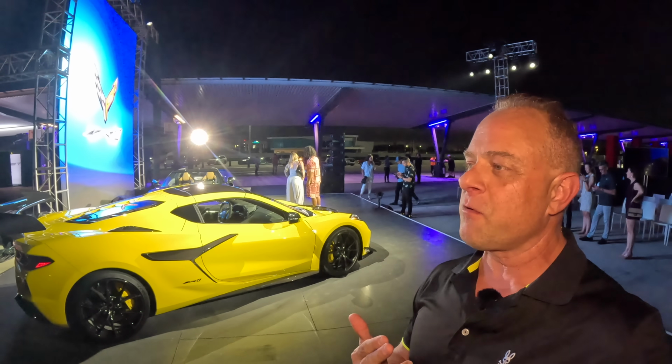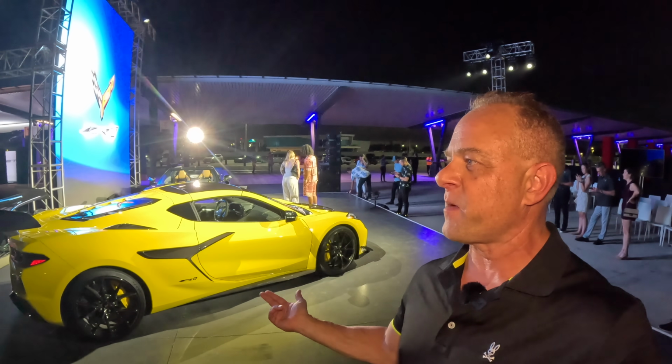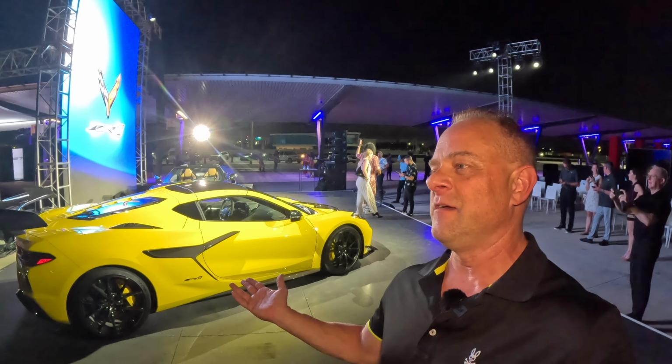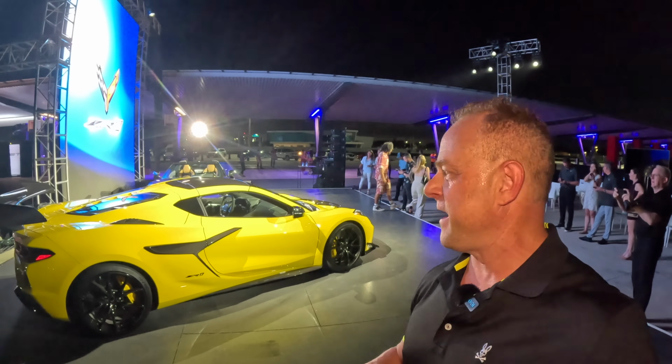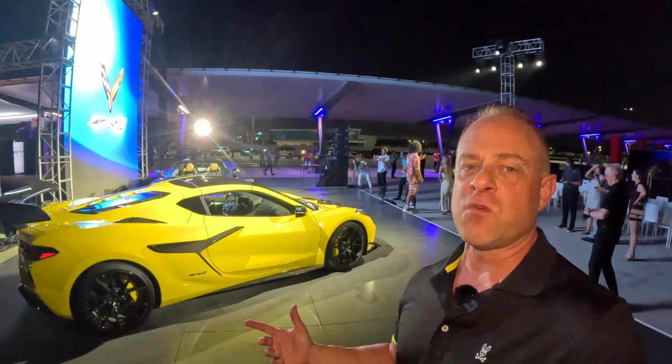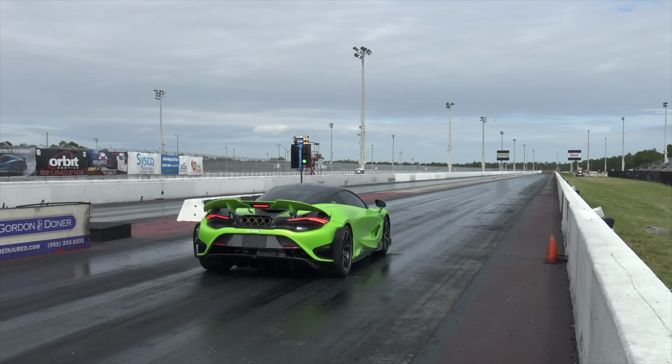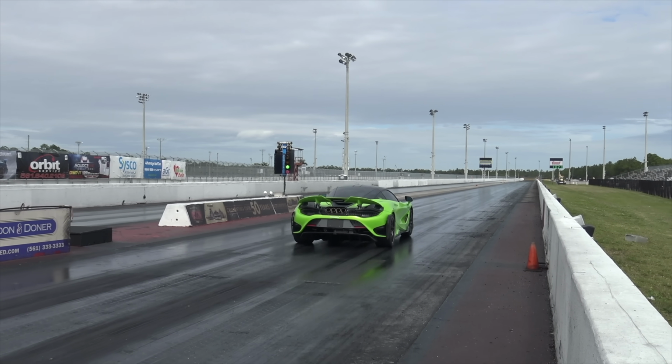So lower than 10 with 1,000 horsepower. If it gets a good launch, which I think it will, it's got to be way below 10s. I'm saying this should do like 9.20s at 150 miles an hour with the proper track and the right setup. And while we're talking quarter mile time, Chevy, I'm ready to try out the ZR1.